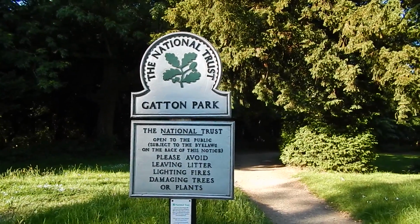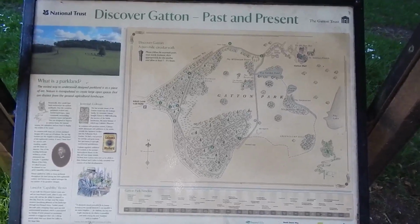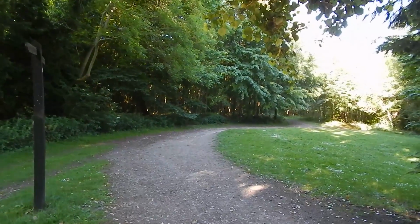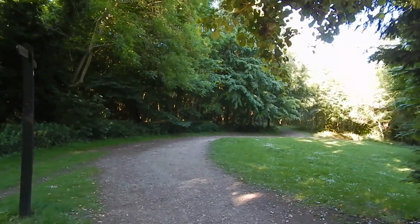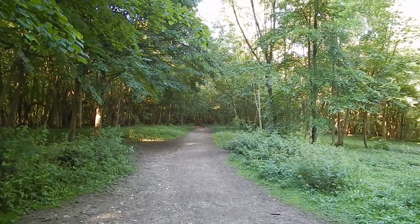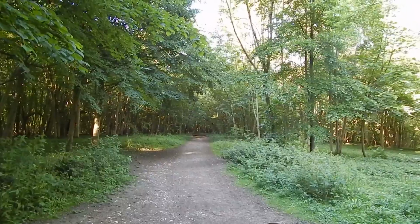Now entering the woodland of Gatton Park. Information board about Gatton Park. And there's the path continuing ahead. We're on North Downs Way now to the end of the walk in Merstham. I was actually a bit wrong what I said in the last clip. We've now turned left and left the North Downs Way.